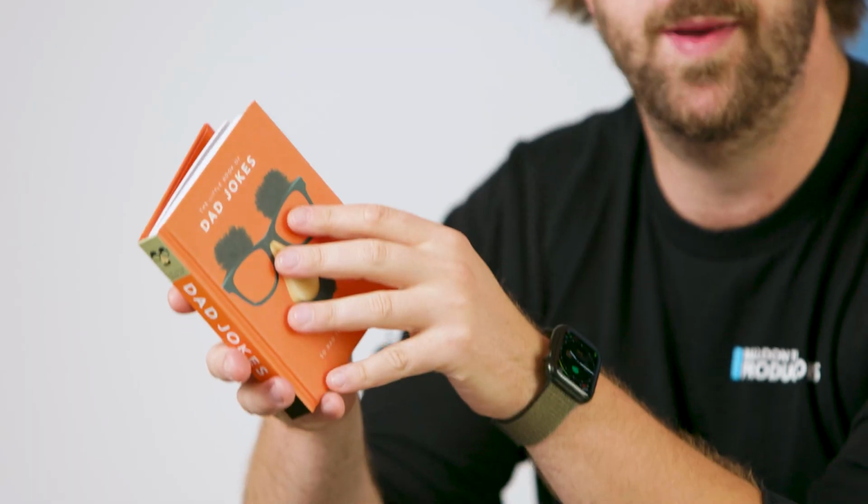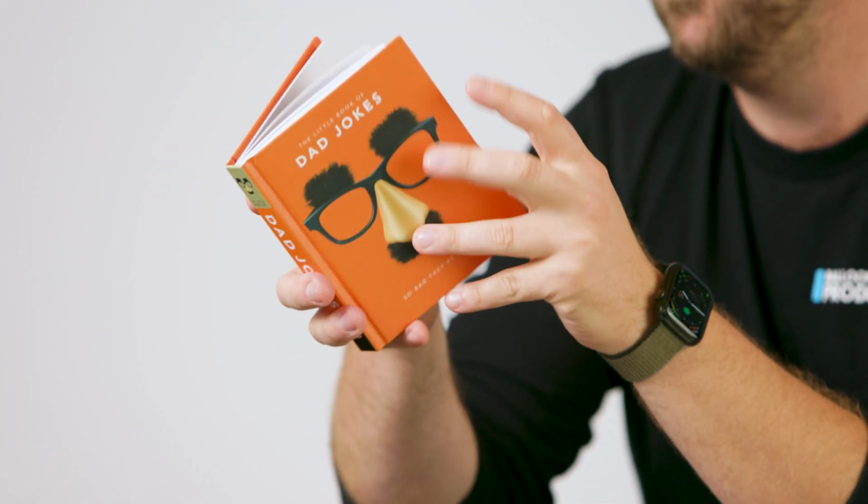Just to prove that, Ben, pick a number between 1 and 190. 115. 115, okay. They're all good. We could turn to any page in this book, but what did the drummer call his twin daughters? I don't know. Anna 1, Anna 2.